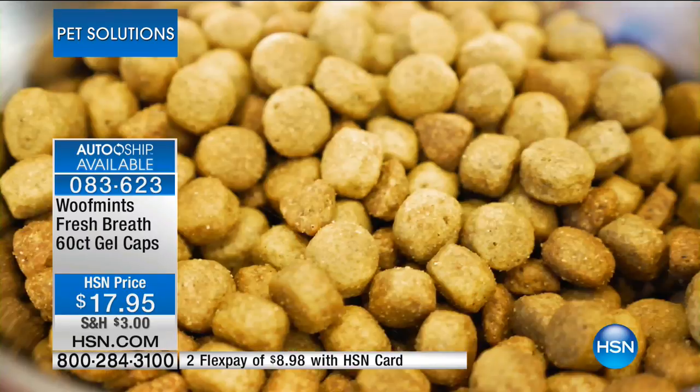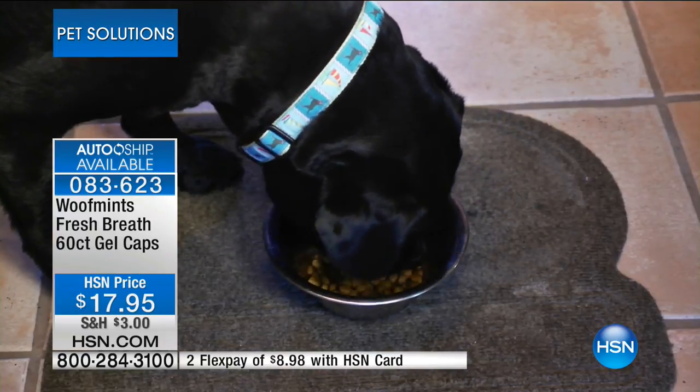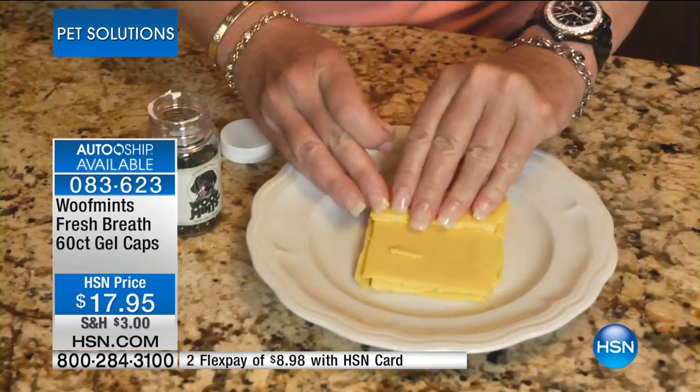So instead of just popping a mint in and doing a temporary solution, this comes from the inside, and that's where you really see the difference between this product and everything else in the marketplace. This starts on the inside. It makes so much more sense, and I think you're going to notice a difference almost immediately.